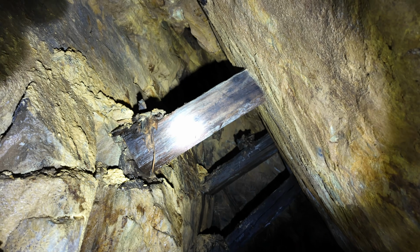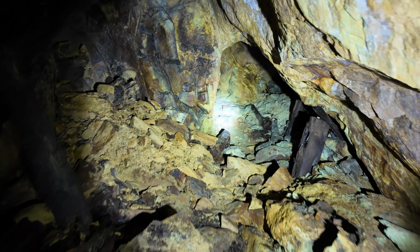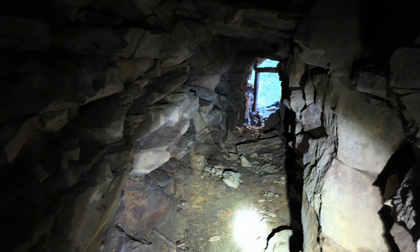Wow. At first it looked like it ended right away. And now it actually branches off in different directions. So, yeah, pretty neat. Don't think we're going much further than this though. It's pretty sketchy. A lot of it is totally caved in. Wow, so we reached Eagle Mine, and it's spectacular.